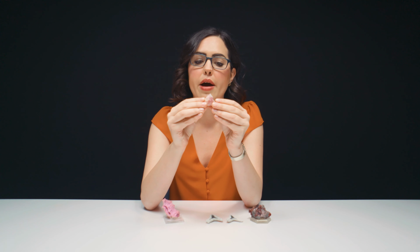Usually with rose quartz, it's really massive when you pull it out of the ground. So for there to be a piece like this where you can see individual crystals, that's super, super rare. So the reason I chose this piece was its color, the location where it was originally found, and also that this is kind of a rare piece and we can learn a lot about it.